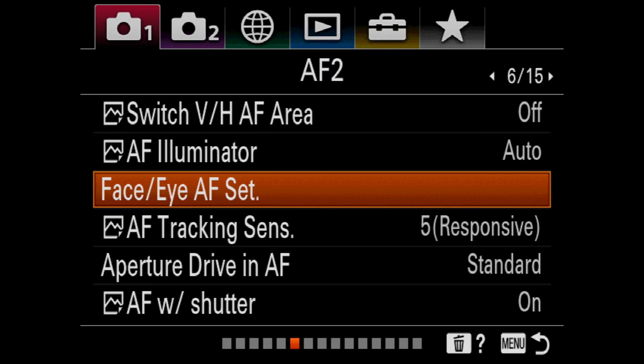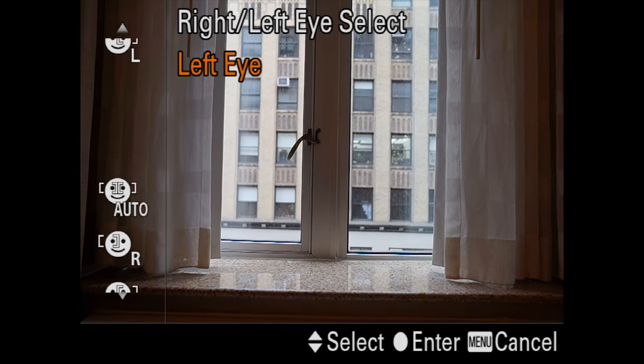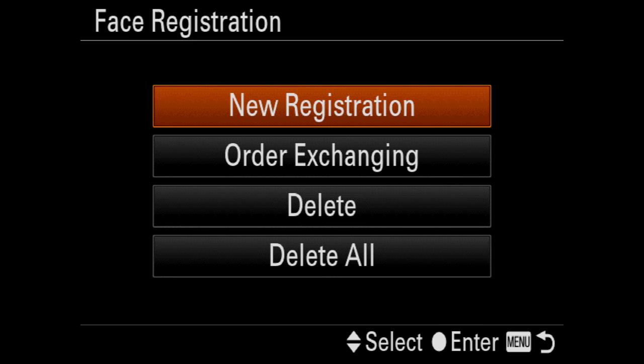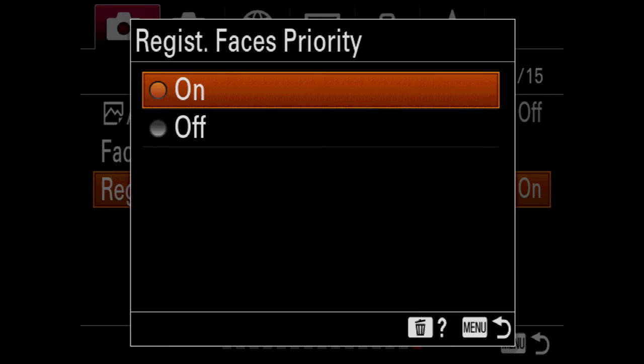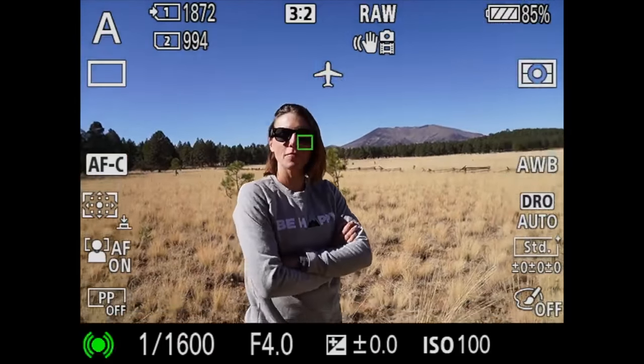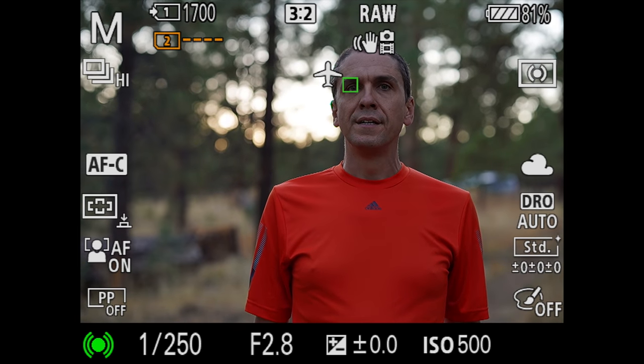Some of the things that I have come to rely on are the detection and tracking. There is face and eye detection and even face registration and priority for face and eye detection. Basically, that means that you can tell the camera to focus on faces and or eyes in still photo and video. You can tell it to focus on the right eye or the left eye or have it decide. This detection works very well. I've been relying on it every time I have people in my photos and videos.